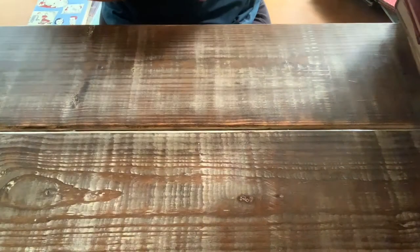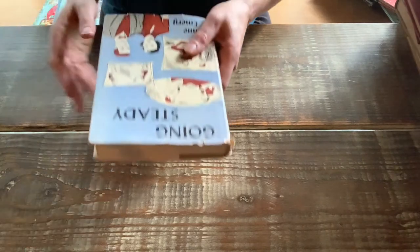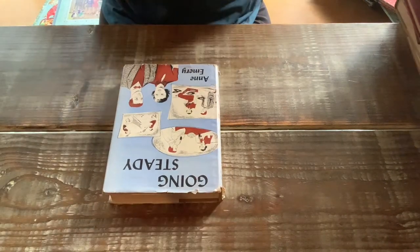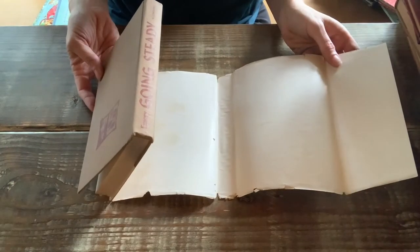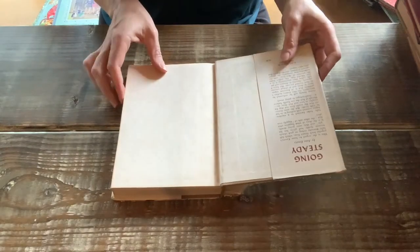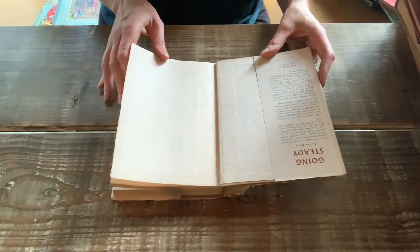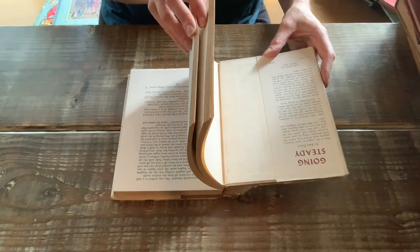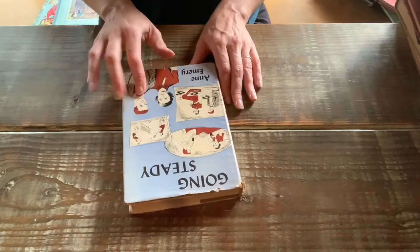Really pretty. Just three more books to go, friends. This is another one of those young adult junior books, Emery Going Steady. So this one is about Sally, who looks forward to a carefree, happy summer with nothing to do but be with Scotty. Hey, Scotty.